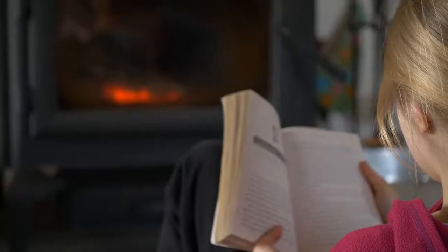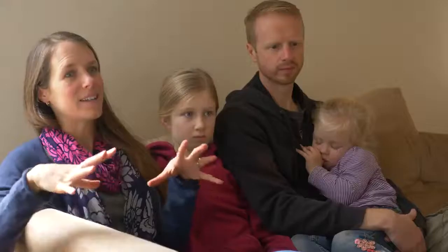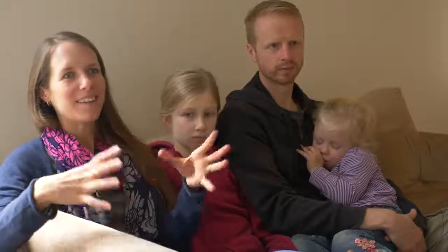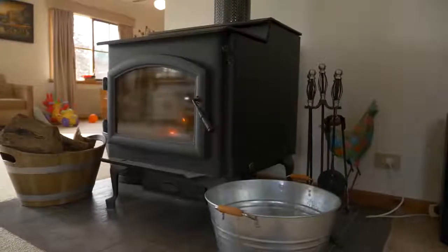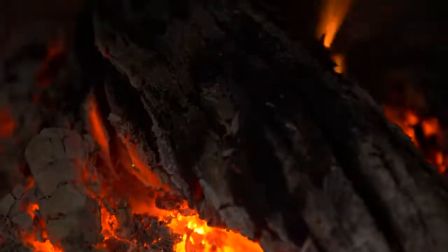Because it's in our downstairs living area, and this is where we spend, apart from sleeping, our whole family is down here. So we're always around it. When people come over, this is where they spend their time, and people always are drawn to it. They comment on it because it looks great, and the conversation starts about how easy it is to use.